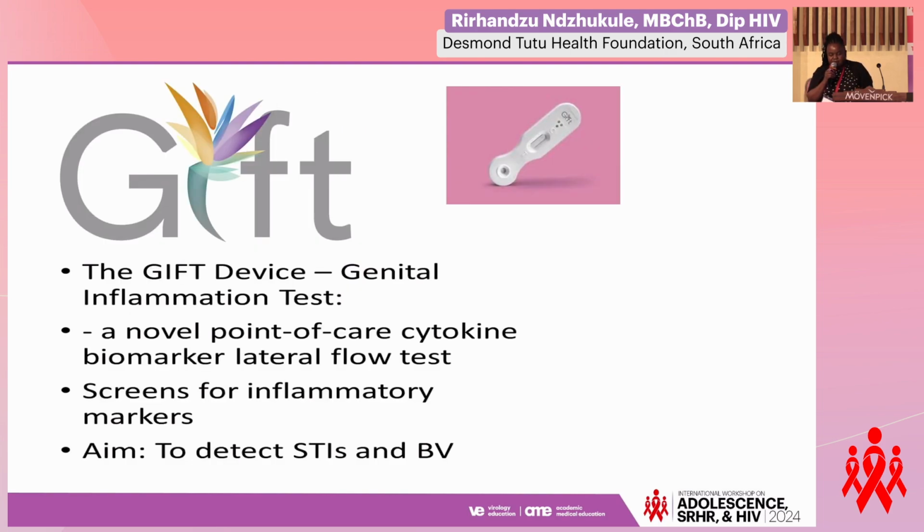The next point of care test that I will talk about is the GIVE device. This is the clinical trial that we did at our site. The GIVE device was developed at UCT. It is a genital inflammation test. It basically screens for inflammatory markers, which are cytokine biomarkers, and the aim is to detect STIs and bacterial vaginosis.